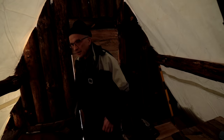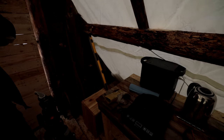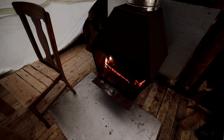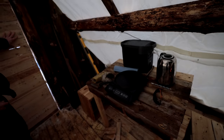It's not bad in here, right? No, but I have a couple more layers. Yeah, it's a little fresher in here. Yeah, it isn't too bad. It's also got a pretty good furnace going on there. This one's a little less efficient than the other one. It's got just a giant fireplace.